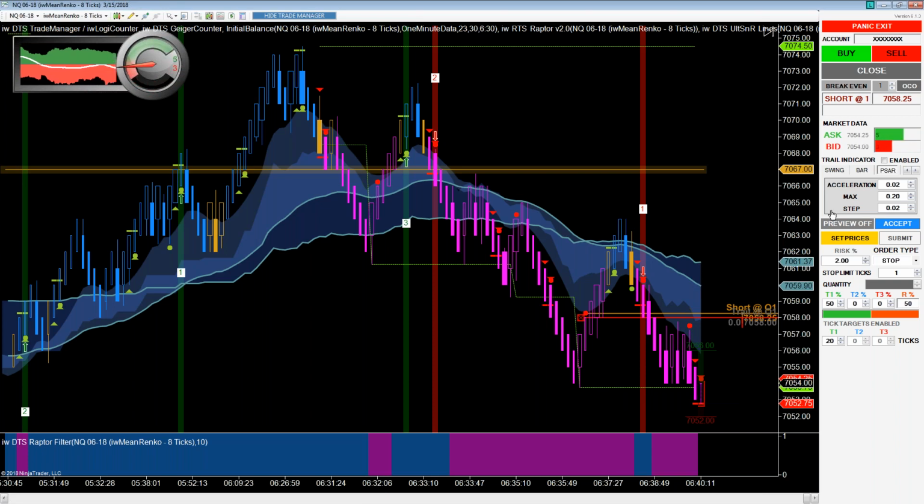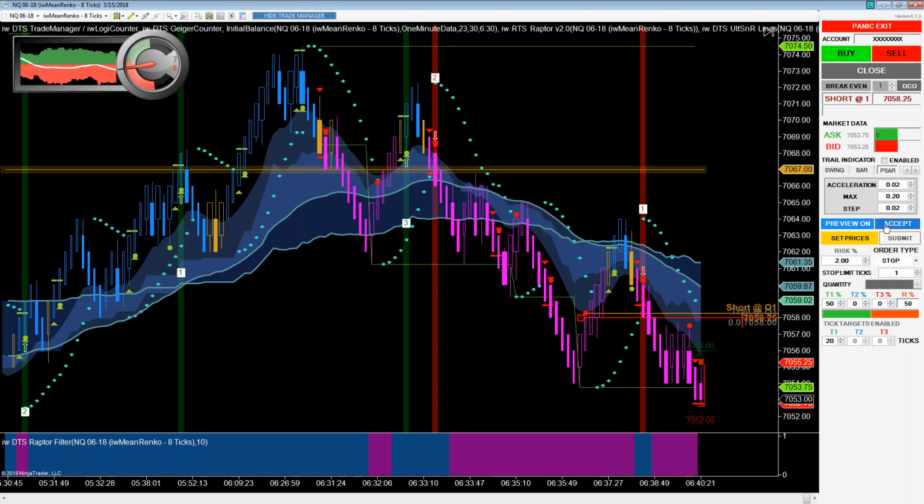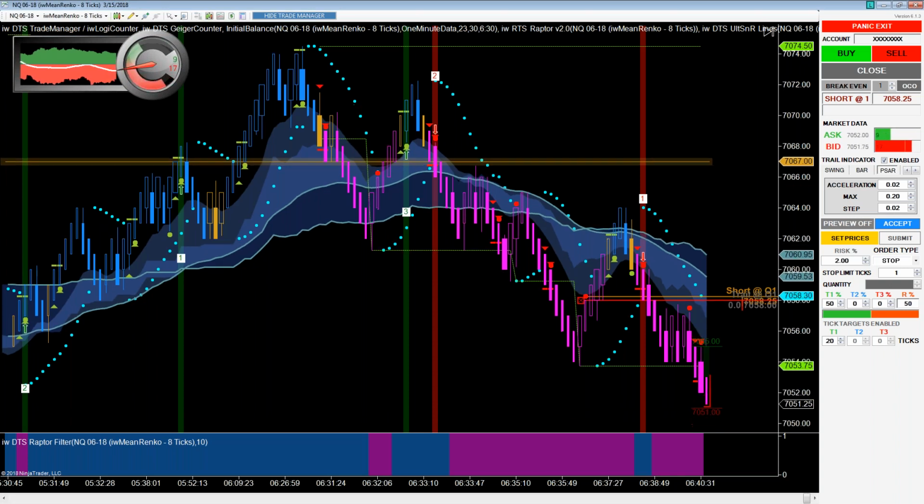Okay, took profit on one. Let's see where the parabolics are at. A little bit of support there at around the 70-50 zone, which is not a real surprise. I suppose that's to be expected. Looking back at yesterday's trading this morning, it seemed fairly obvious 70-50 was a pretty popular number.